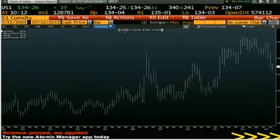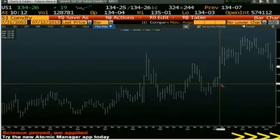You've taken the breakout area, folks, which was August of 2011. We went from 127 to 141. The bottom of that is 127.09. You've come down there with dramatically lighter volume.